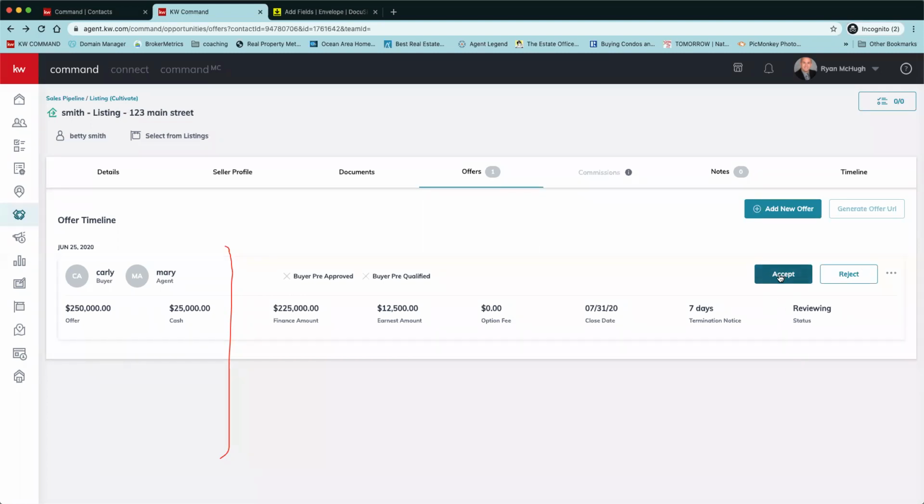And what you're going to see when I hit accept is this commissions tab, which is how you get paid. That's what actually replaces green sheets. So when I hit accept, you're going to see the commissions tab spin a little bit and then light up. So I hit accept and then see it spun and then it lights up.